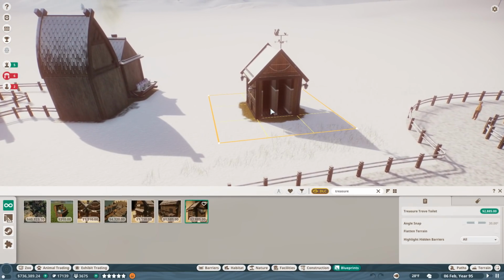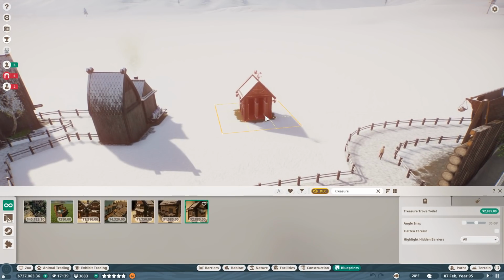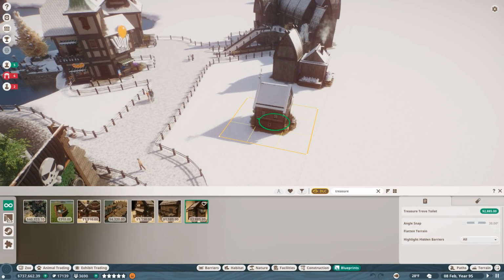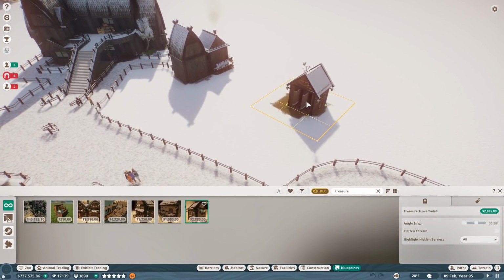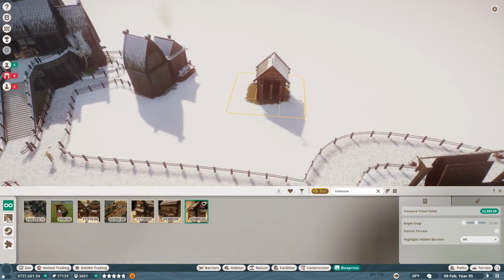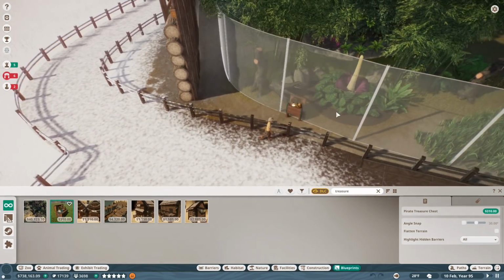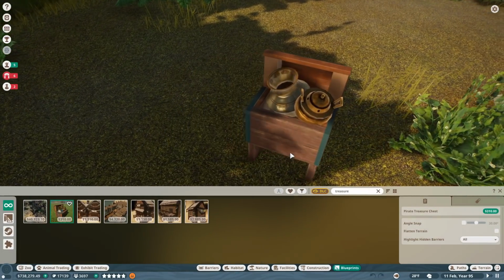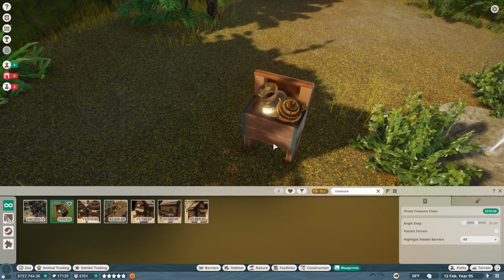I like the idea of making people have to kind of quote unquote walk the plank to get to these treasure trove toilets, and they have to walk over the caiman exhibit. So I don't know if they're gonna like freak out about that, but I think it's gonna be a lot of fun to at least try to make that happen. And look at this. I found a whole bunch of really cool little treasure chests. Isn't that amazing? The things that people come up with on the workshop just stun me.